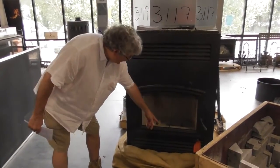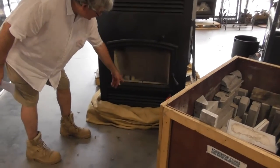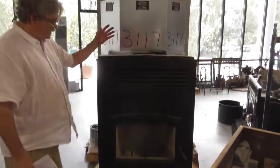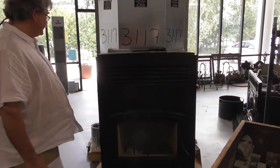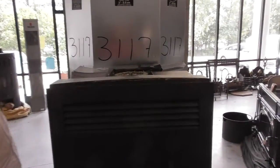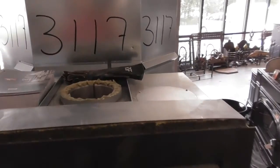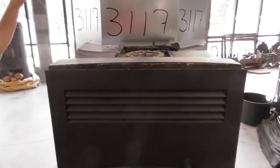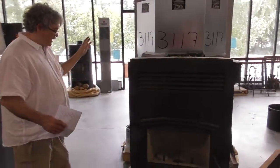This one has the option of an ash pan that would be behind the louvers. There's potential of covering the louvers if you want to for a particular design. And then ducting off the top, with the warmth that you could send to other rooms or the same room, makes it less blower dependent for power outages.